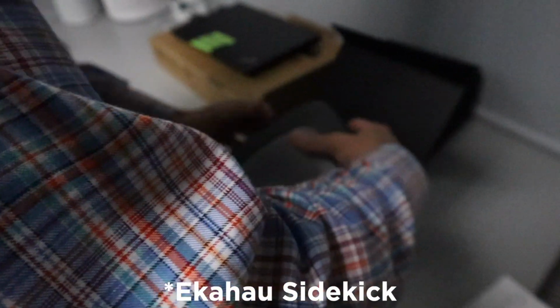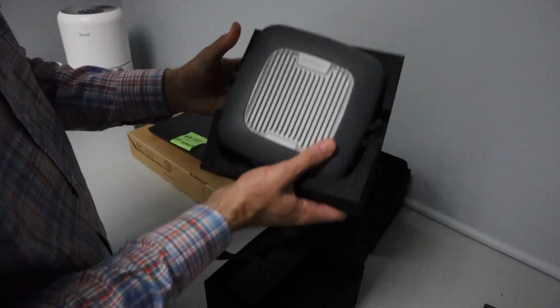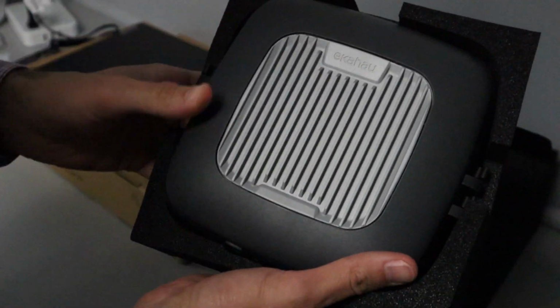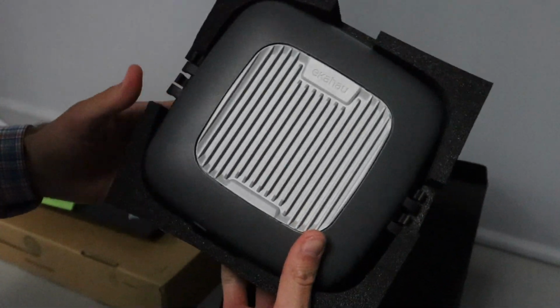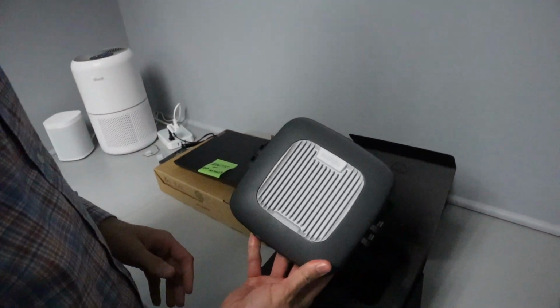So this device is the Ekahau Hotspot. Basically, it's a device that allows us to walk around a space and gain insight into the available access points that are around, which we can use to simulate how an iPhone would roam between different access points, or a MacBook Pro, or a Microsoft Surface. Saves us a boatload of time with some of our on-site analysis when we do wireless design. So I know the engineering team is incredibly excited to begin using this.